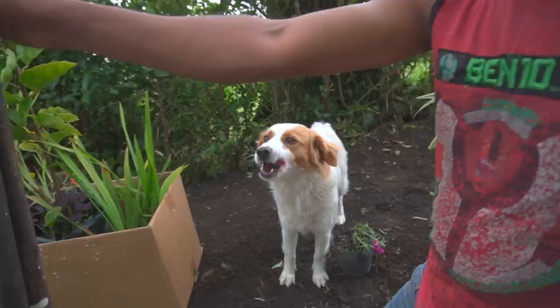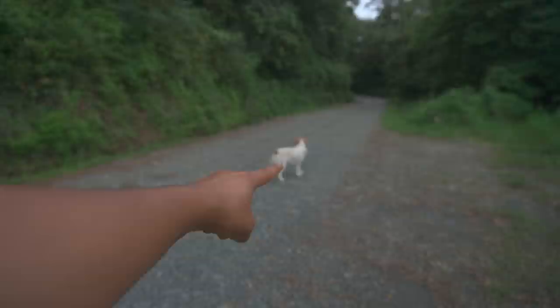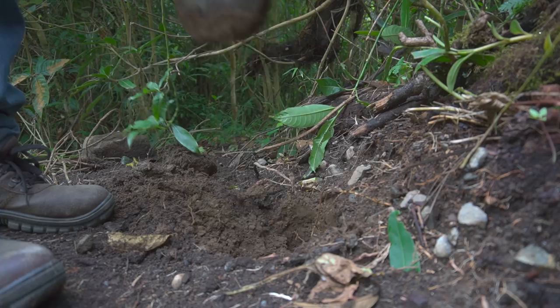And to do this work, we got an entire crew over here. We got Iberto's gonna be helping me do this. We got Mocha over there. She's supposed to be digging holes, but she's not doing it. And we also have Lucy that now is following Mocha. Come on, girls, let's get to work.